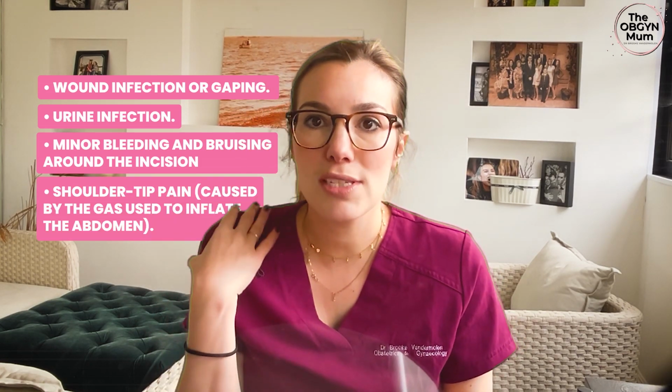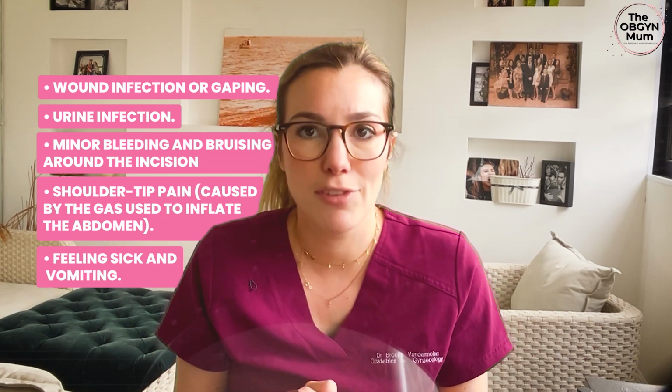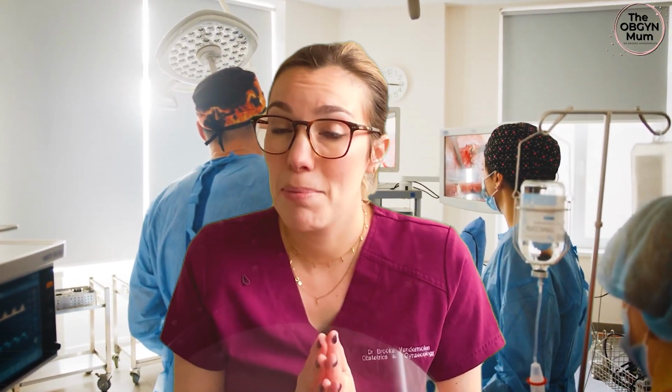Sometimes you can experience shoulder tip pain caused by the gas, or feeling sick and vomiting. There are more serious complications to be aware of that the surgeon will usually explain to you, but that can include damage to your bladder or your bowels, blood clots in the legs and in the lungs, and severe hemorrhage.